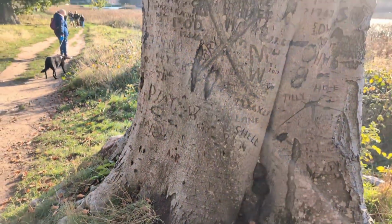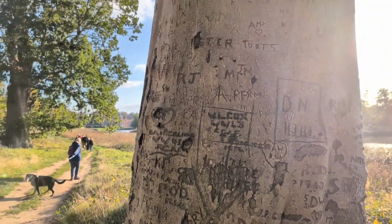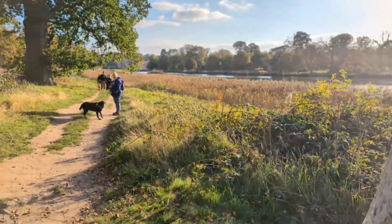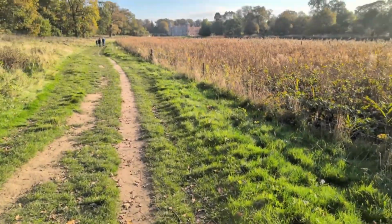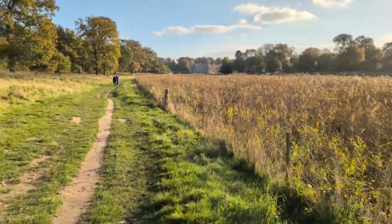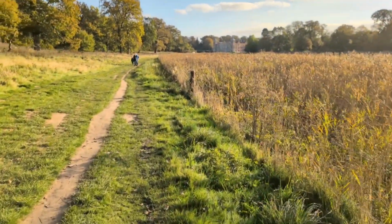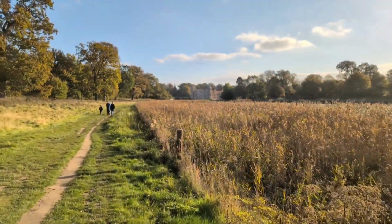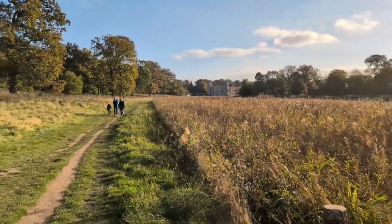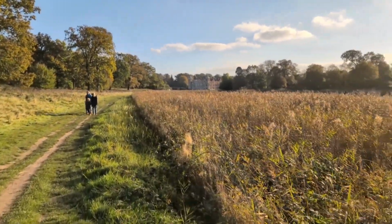That's a bit better, a bit of the sun there. We'll carry on. As you can see, the house in the foreground now, we're getting closer. But as you follow this track round, you will see that we will hang a left, so we'll go to the other side of the house and the main gardens.